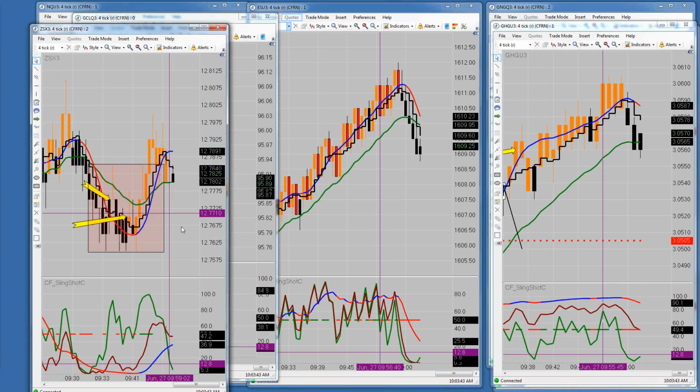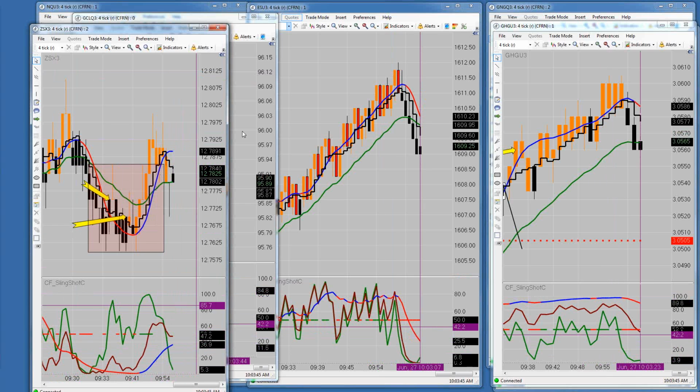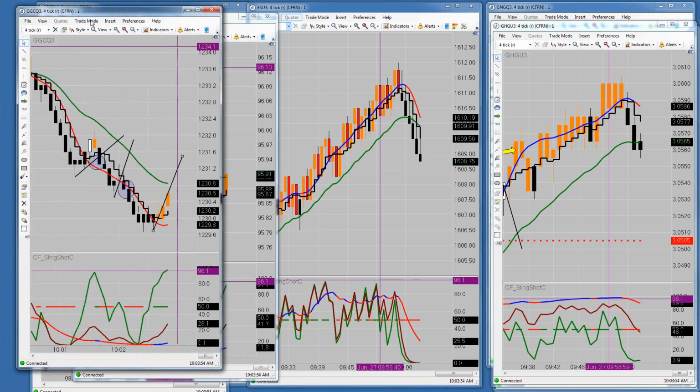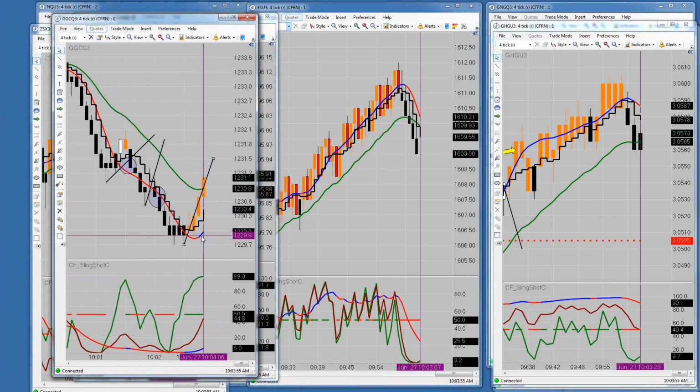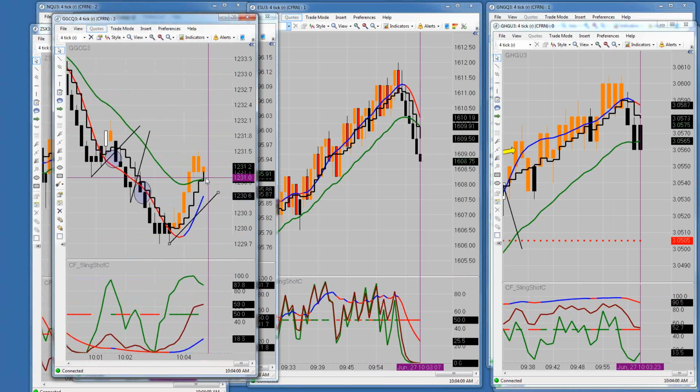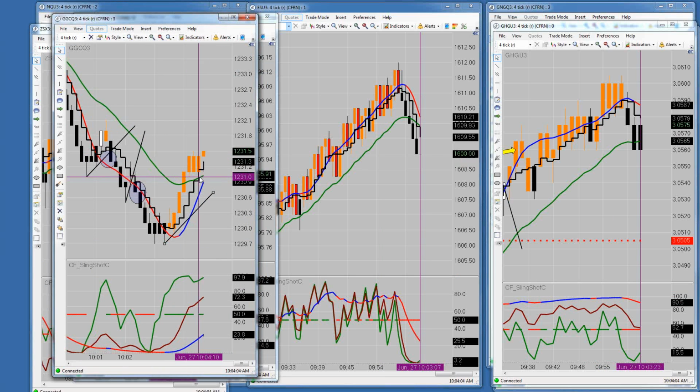Soybeans, are they moving at all? No. Nothing on the beans. The gold, oops, hold on a sec. Here on the gold, you see how we got the wick down there? We've got to move it back like that. The black line just crossed up above. Bob, you see this? The black line just crossed up above the BBC here on the gold, so I'm not looking for short trades anymore.